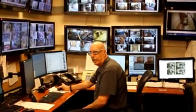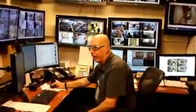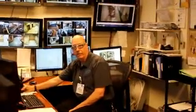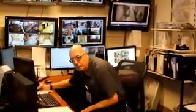I received notification from the officer on site that the fire department has responded. The issue has been resolved and that the fire panel and pull station can be reset. I've asked the officer on site to reset the pull station. She has done so. The next step is to go to the fire panel and reset the fire panel.